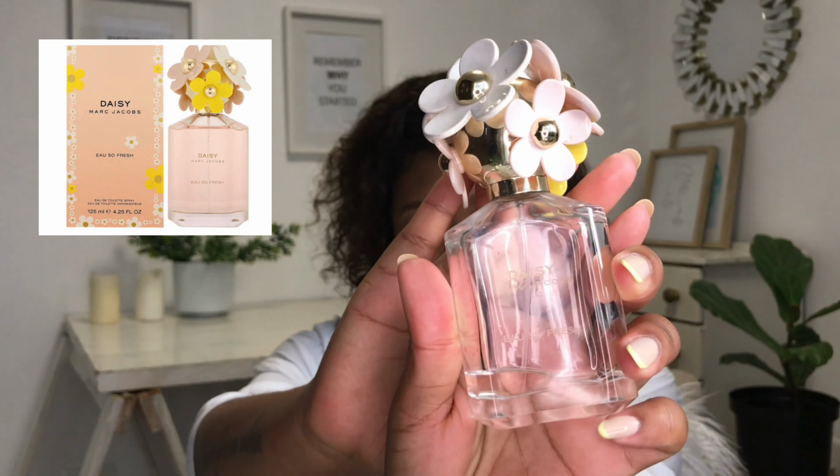You know me, if you know anything about me, you know I like smelling good. Today's fragrance is the Daisy by Marc Jacobs, my signature scent. Just double for good measure. I love how it smells. It's very crisp and very clean, but floral and dreamy, but in a fresh way. You know, very colorful flowers. No, like a very crisp, fresh flower. That's what that smells like.